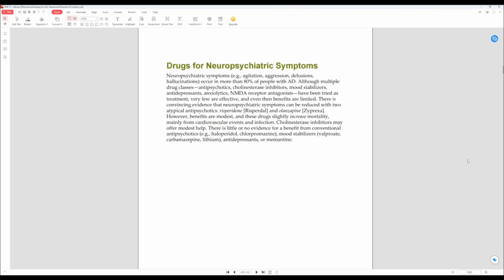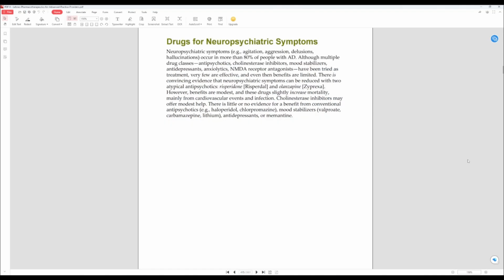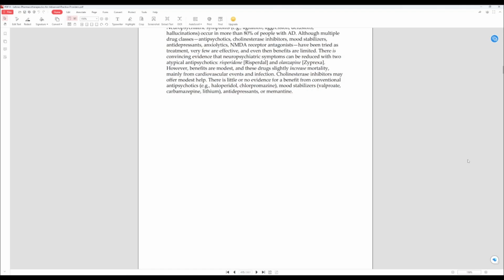There is convincing evidence that neuropsychiatric symptoms can be reduced with two atypical antipsychotics, risperidone or Risperdal and olanzapine or Zyprexa. However, the benefits are modest, and these drugs slightly increase the mortality, mainly from cardiovascular events and infection. Cholinesterase inhibitors may offer modest help. There is little or no evidence for a benefit from conventional antipsychotics, such as haloperidol or Haldol or chlorpromazine, mood stabilizers, valproate, carbamazepine, and lithium, antidepressants, or memantine.